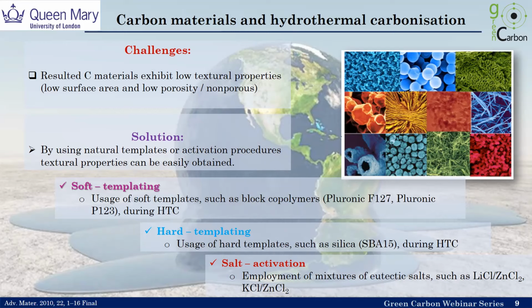The research community came with some solutions to this challenge. The solution would be to combine this methodology with different templating or activation procedures, depending on the template that we have: either soft templating, hard templating, or salt activation.